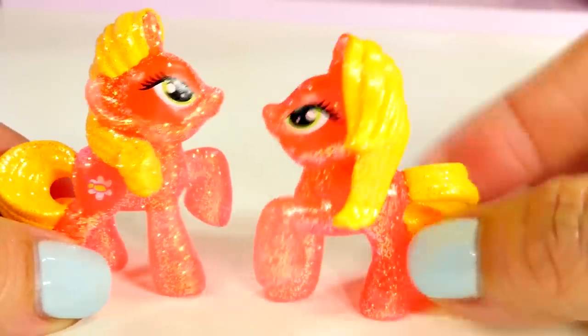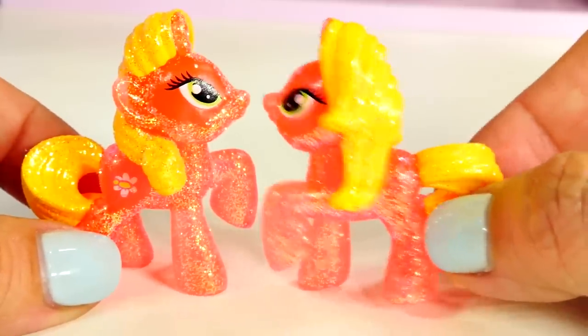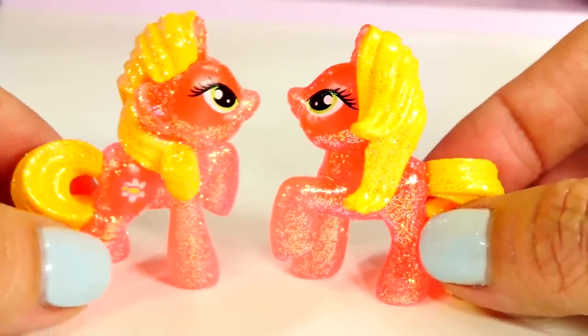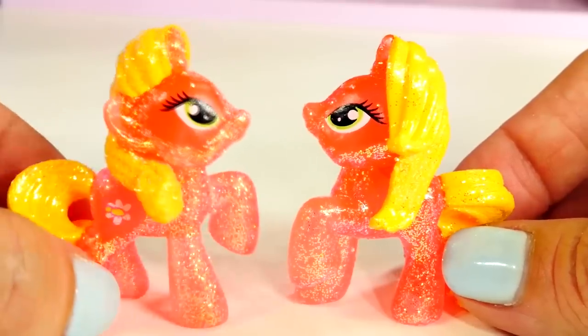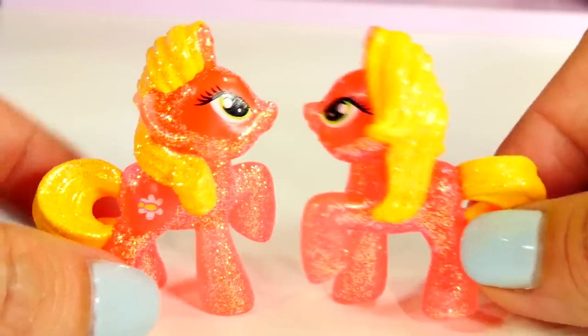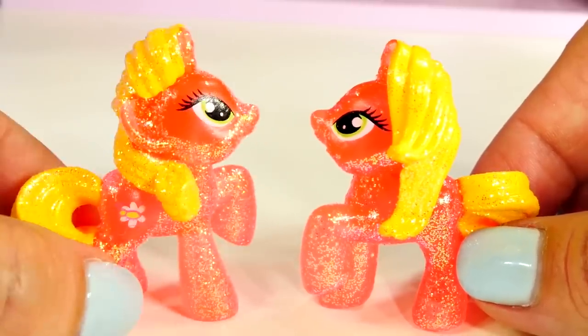You are gorgeous. So are you. I love the color of your fur. I love the color of your fur. And I love your mane, and I love your mane. It's like looking in a mirror when I look at you. It's like looking at a mirror when I look at you.